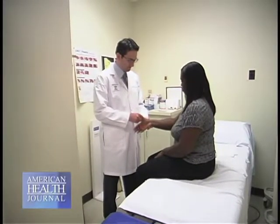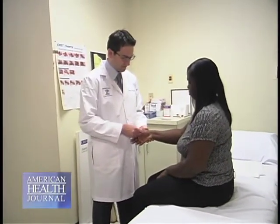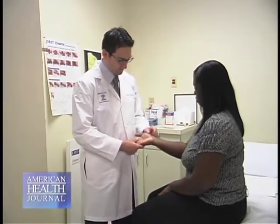What happens, and the reason we believe it's more common in women, is because a ligament is used to stabilize your thumb when you pinch. And this ligament wears out over time, it stretches out. The thumb joint at the base of the thumb here is an inherently unstable joint, meaning it gives us a lot of degrees of freedom of motion.